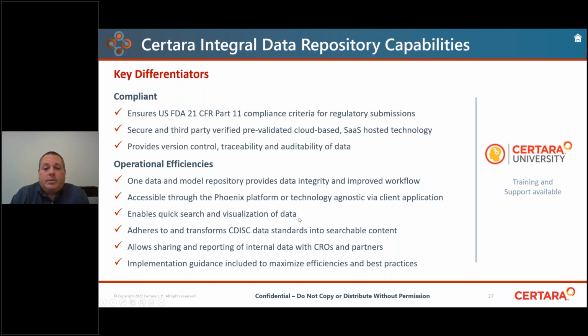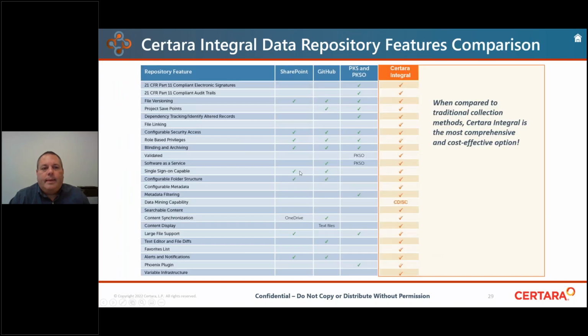It enables quick search and visualization of data. It is designed to adhere to CDISC data standards with respect to searchable content. It allows sharing and reporting of internal data with both CROs and partners. And it also has implementation guidance which is included to maximize efficiencies and best practices. This is a list of the features here.